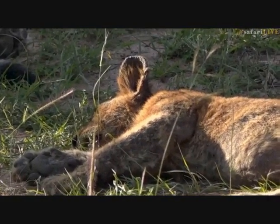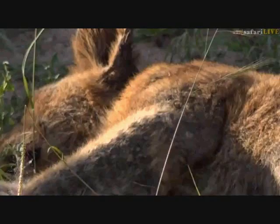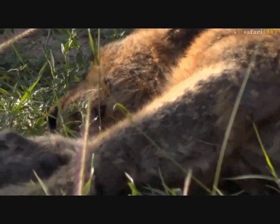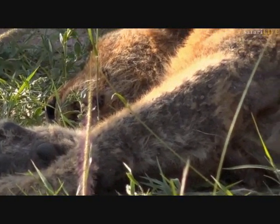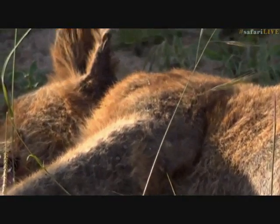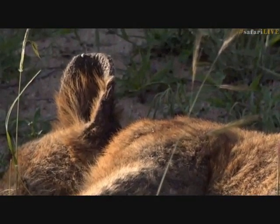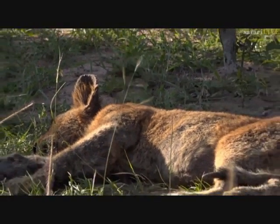Now, you can still see she's still got a bit of mange on her. It hasn't cleared entirely, especially around her elbows. You can see she's very patchy. You can see the hair doesn't look too healthy. And then also if you go up towards her ears, you can see, look at that, she has got mange. But I think that these lions are such fighters that they should be all right.